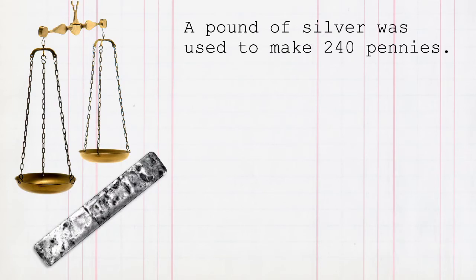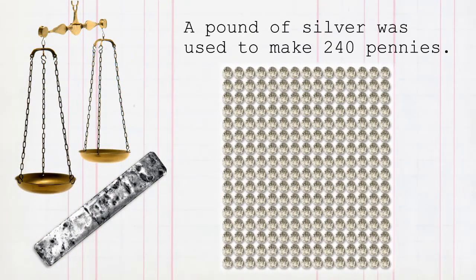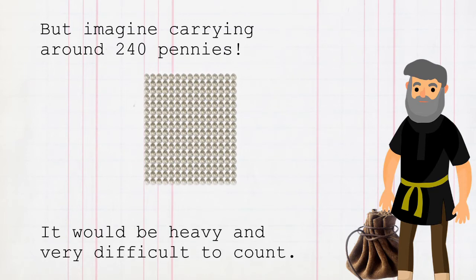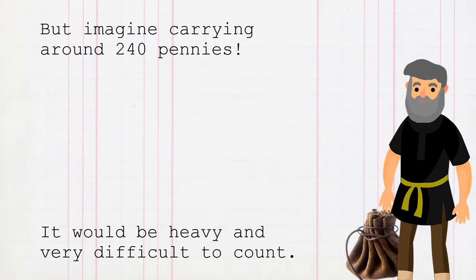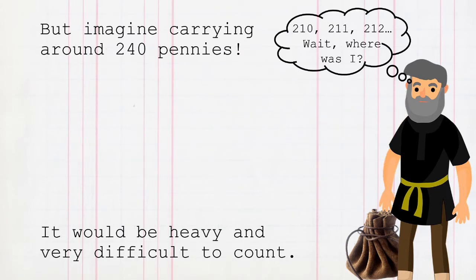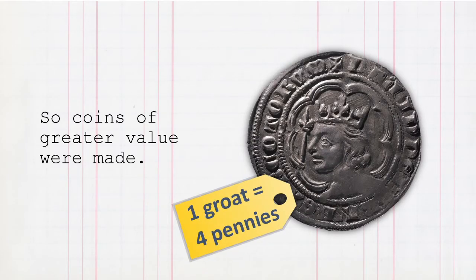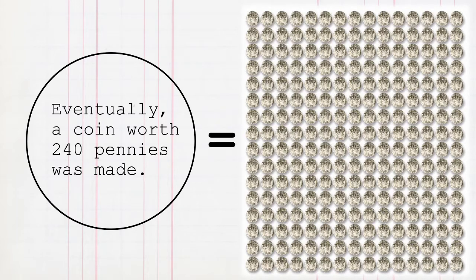A pound of silver was used to make 240 pennies. But imagine carrying around 240 pennies. It would be heavy and very difficult to count. 210, 211, 212. Wait, where was I? So coins of greater value were made. Eventually, a coin worth 240 pennies was made.